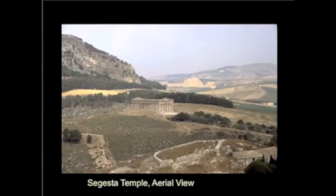Just a few views of Greek sites to give you a sense of how powerful they are. Segesta in Sicily.